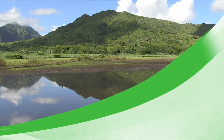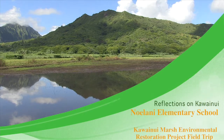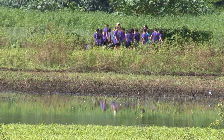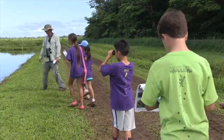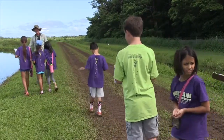So the goal of this project is really to introduce the kids to science and technology and how we use that to manage wetlands. And the really neat thing about it is the science and the technology that we use is really simple. Simple enough for school children to track and to actually help us manage this system. The pond system that we have built here requires a lot of attention in terms of the way we move and the way we manage the water.